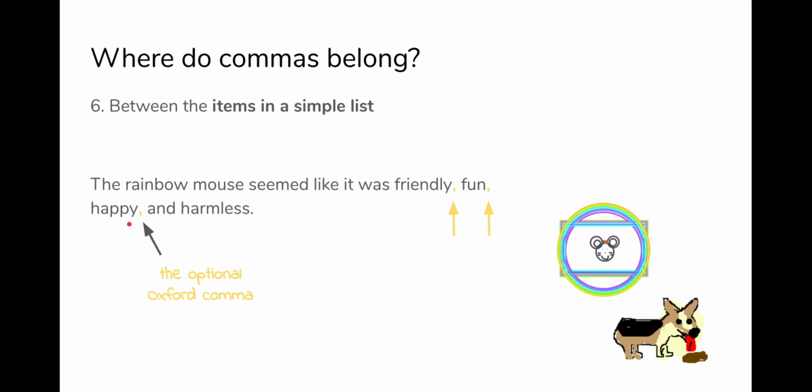And in some cases, like for example in journalism, they don't let you use an Oxford comma. They don't see it as necessary usually. And then sometimes your teachers might want you to use an Oxford comma. So just pay attention to whatever the teacher is asking for if they care. And if they don't care, then it's absolutely your choice whether you use one or not.